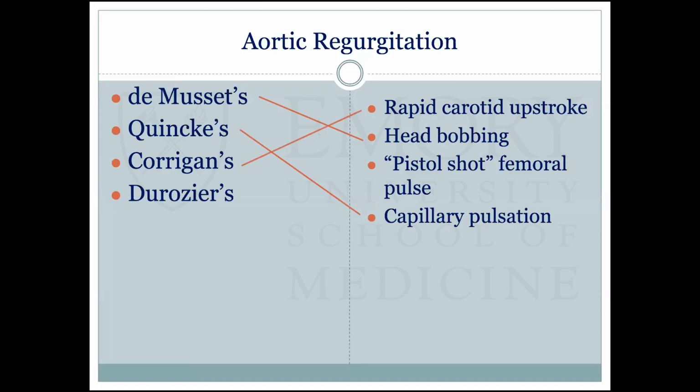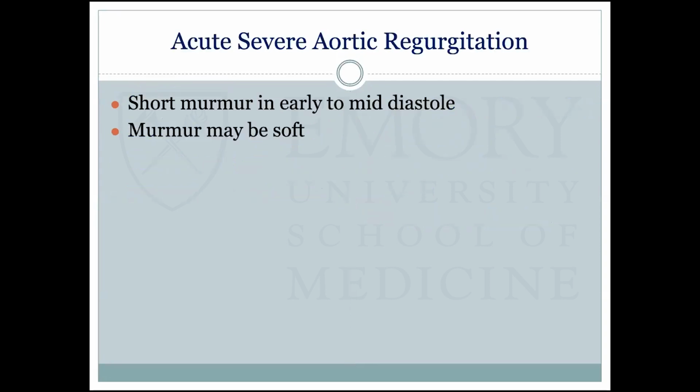Corrigan's pulse is the rapid carotid upstroke of a patient with severe aortic regurgitation. And then the Duroziez pistol shot femoral pulse. If you take your stethoscope and apply light pressure to the femoral artery, you can sometimes hear essentially a loud carotid cough sound over the femoral artery in a patient with severe regurgitation.